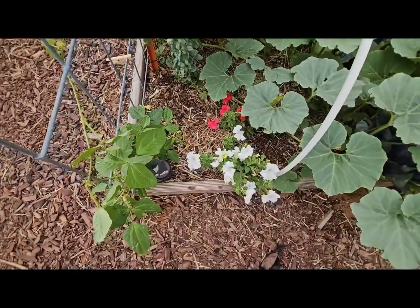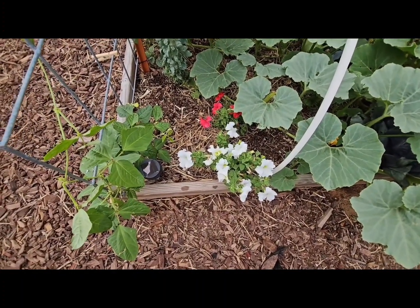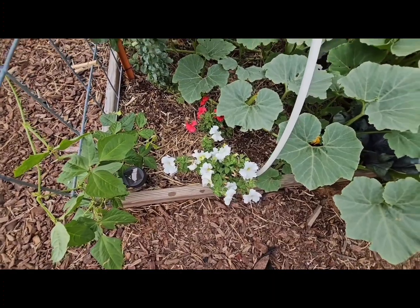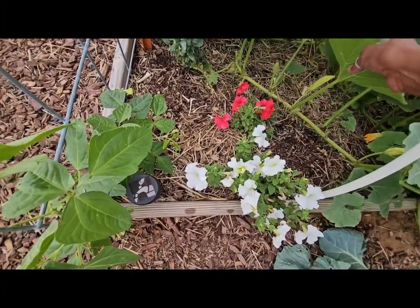The petunias are doing great. The hubby got these. There was a tray of I don't know how many for $2.50. So I have petunias everywhere and they're pretty. Here's some more pumpkin.